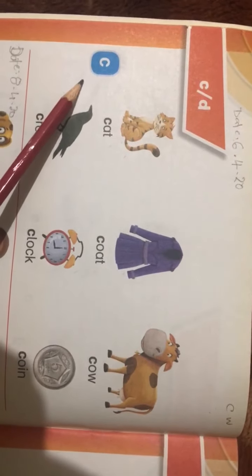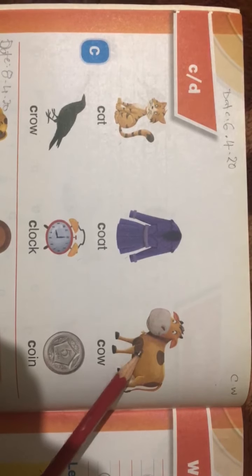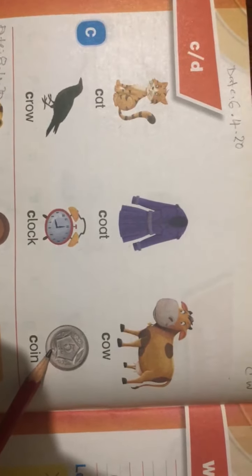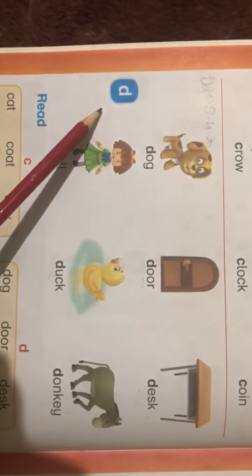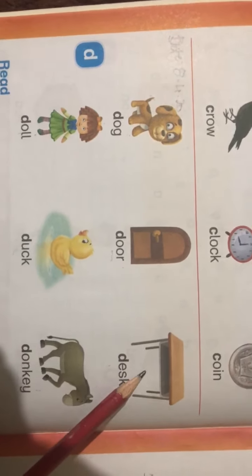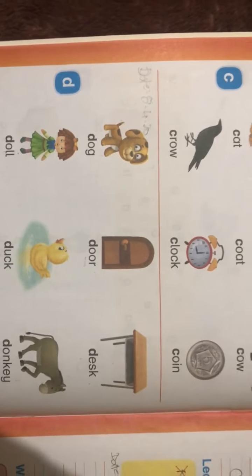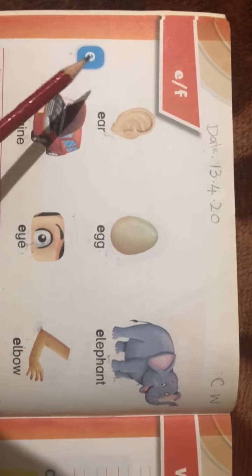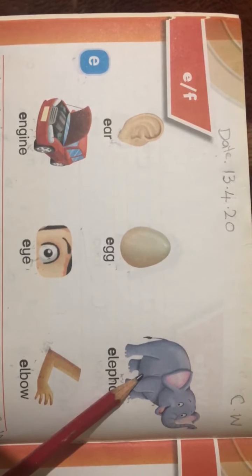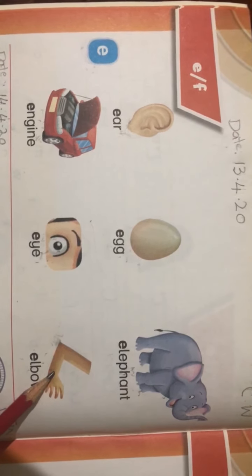Okay, letter C. K, k cat, k coat, k cow, k crow, k clock, k coin. Good. Come on, letter D. D, d dog, d door, d desk, d doll, d duck, d donkey. E, e, e ear, e egg, e elephant, e angel, e eye, e elbow.